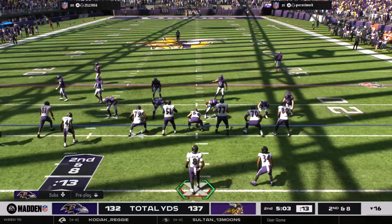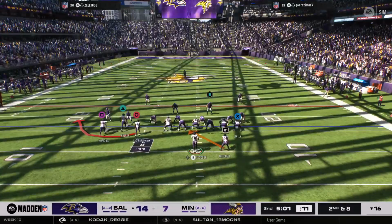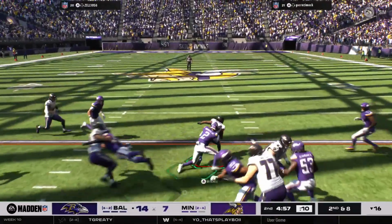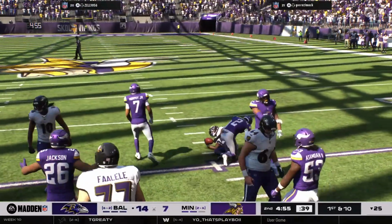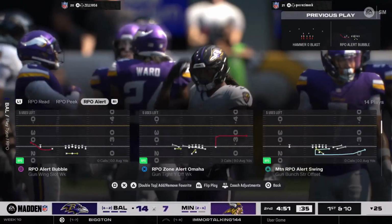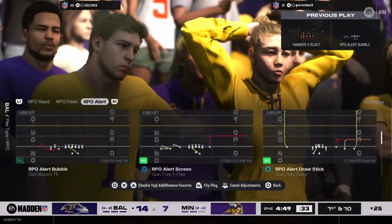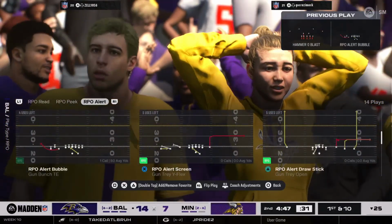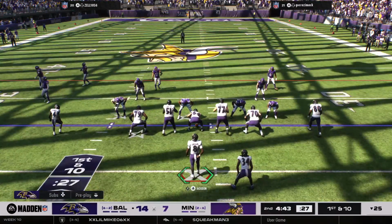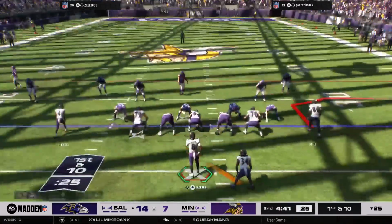This is 2nd and 8. A shotgun handoff to Mitchell, and down he'll go at the 25. 9 yards to pick up there, and it's a first down. That's a good, nice, crisp run for a first down. I wonder if the defense might have been loosened up a little bit, maybe anticipating a pass instead of the run that they got.